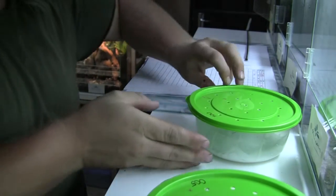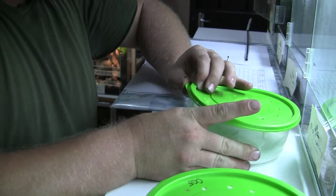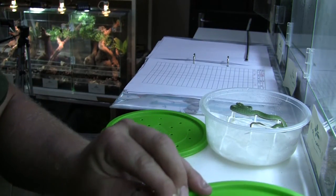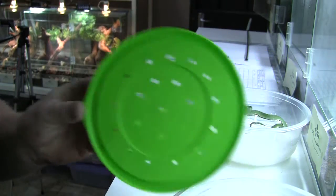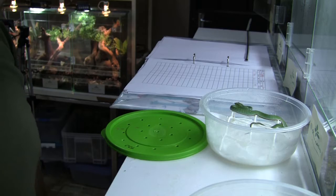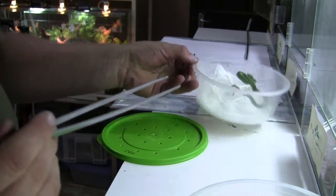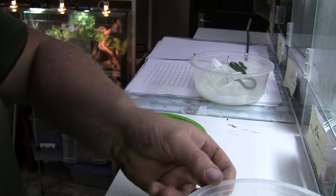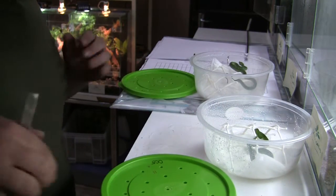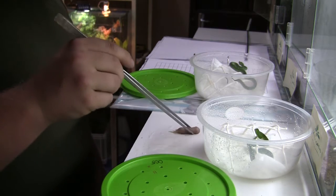Alright, so this is 004 and this is 005. 004 is a male and 005 is a female. This is a very nice female. She's got an extremely black tail to her. Let me see if I can move you guys up a bit. Alright, that male. And there you can see the female. Yeah, alright, let's just jump straight into it.